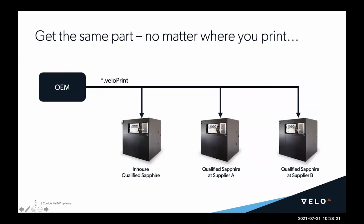If we take this a step further, when we say one Velo print file worldwide, what that means is, as an OEM, a lot of times there's one in-house Sapphire, and that's where the design team is continually iterating on the design to really squeeze the lemon on performance of that specific part, that specific system. Then the Velo print file can be locked down and sent to the contract manufacturer, and really help the OEM scale up production at a speed that would not be possible if they had to suddenly buy 10 or 20 Sapphire printers and have them installed, qualified, etc. By having this file structure, you can scale up your supply chain overnight using contract manufacturers throughout the world.